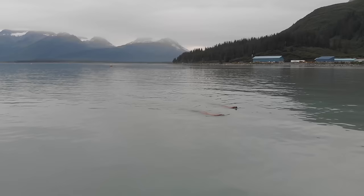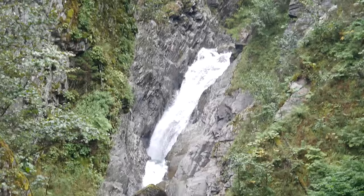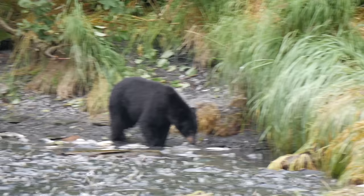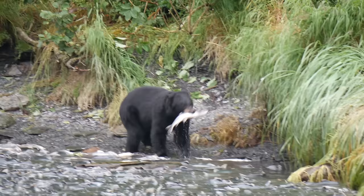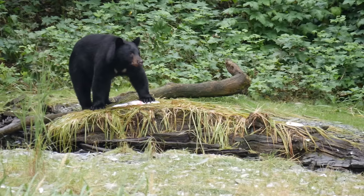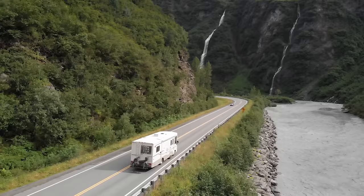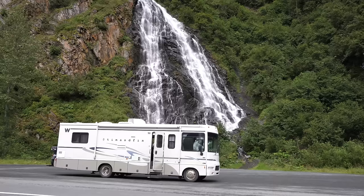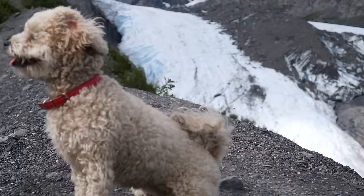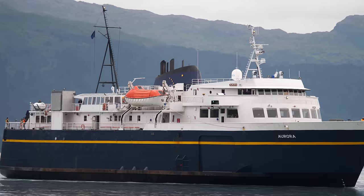Just up the road at other river inlets is a popular place to spot our favorite animal right off the side of the road. There's only one road in and out of Valdez, so you definitely won't miss Bridal Veil Falls and the glacier right here on your way out. Unless, of course, you'll be riding the ferry on the Alaska Marine Highway, which can take you down to Southeast Alaska or up closer to Anchorage.